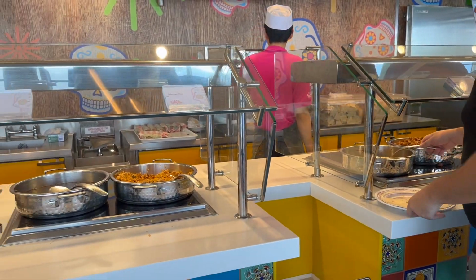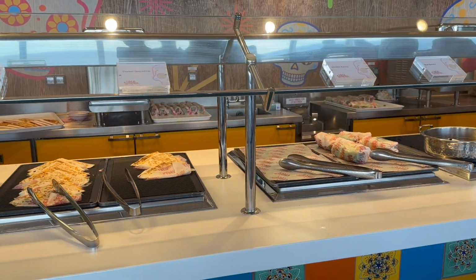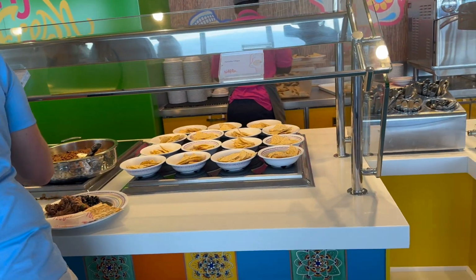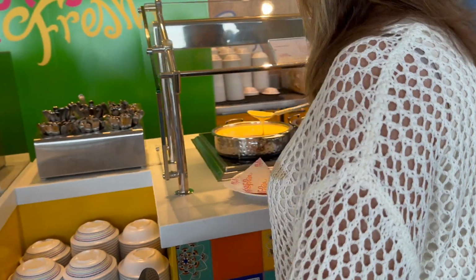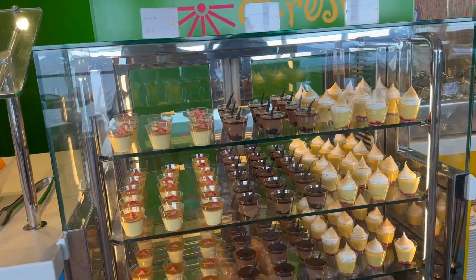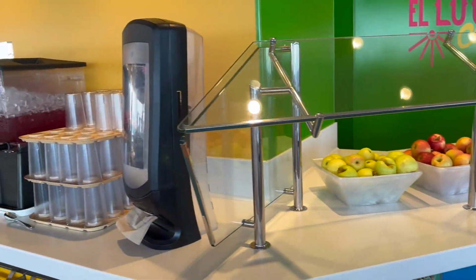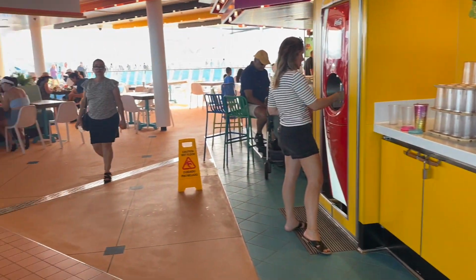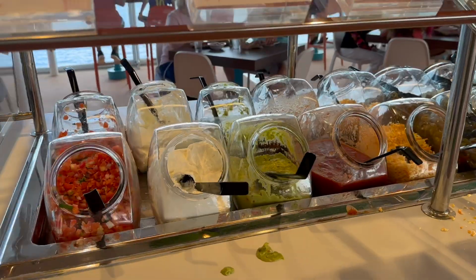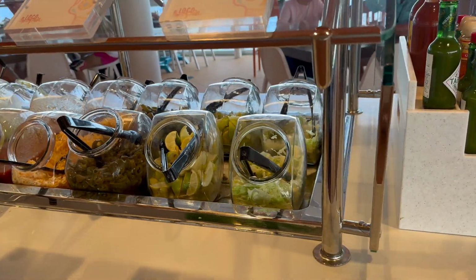They have your grab and go tacos, burritos, as well as make your own tacos. Our kids love the quesadillas, both chicken and cheese. And then you have your chips and queso with some beef. Grab and go desserts, grab and go fruit. And one of my favorite things about this particular taco bar is not the free drinks, though the free drinks are good, but the salsa bar and all your toppings. So you've got your sour cream, your sauce, your guac, your cheese, cilantro, lime, lettuce, and as much of it as you want.